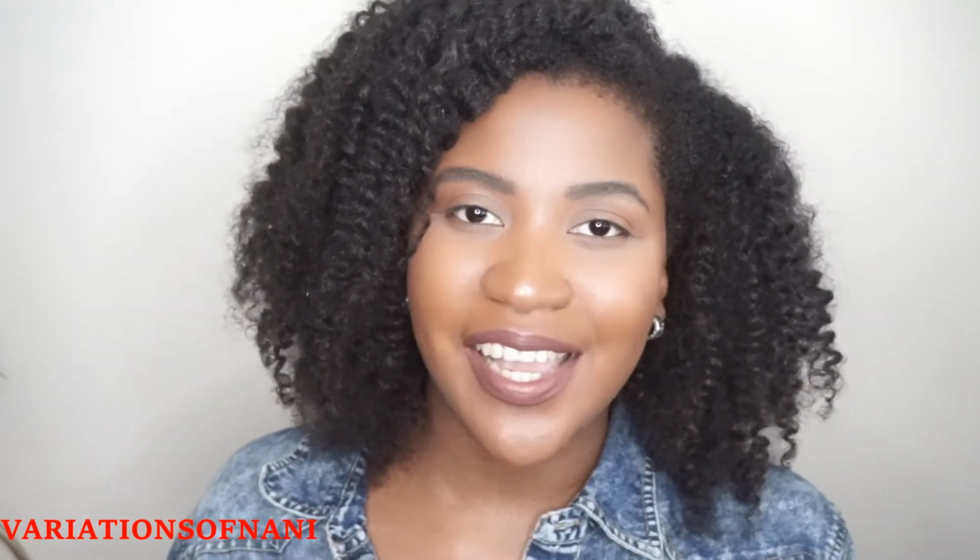The second to last question says side part or middle part. I would definitely say side part. I don't know what it is about a middle part, but I just feel like it looks weird on me. I've tried it with my straight hair, and if I have curls in my hair, I'm okay with the middle part, whether my hair is straight or curled. But if it's a wash and go, a twist out or something like that, I do not like a middle part on me at all. I feel like it just looks really weird.